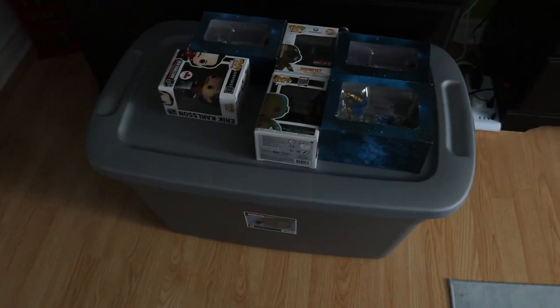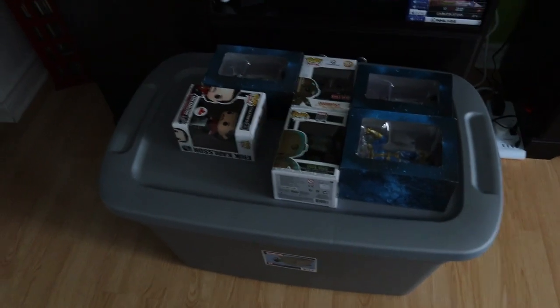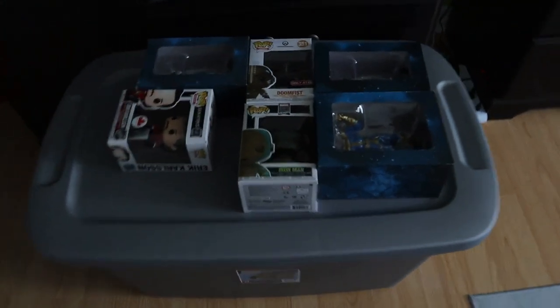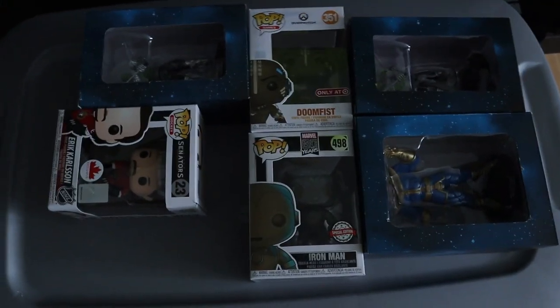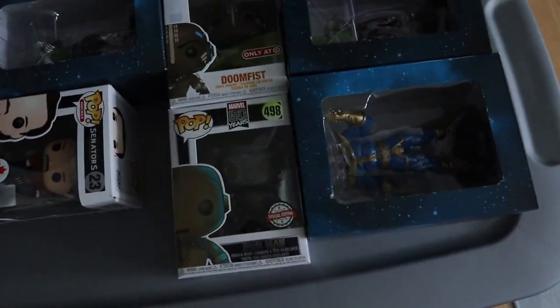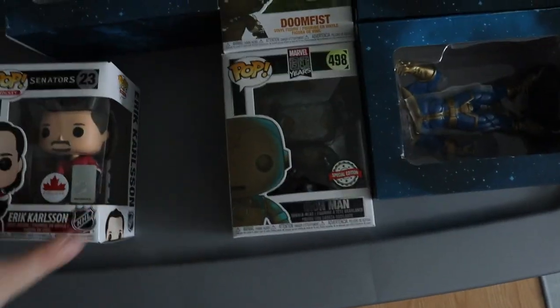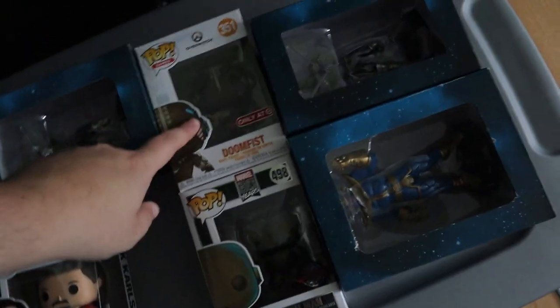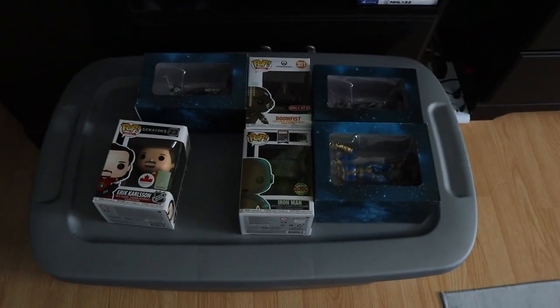So let's get started. Of course the video game tote is still here. We do plan on putting that in the eBay room very soon. We just have to clear out a few more things first, but we did end up finding in a box all of these figures that honestly I forgot about. So we have two Drax figures, we have Thanos figures. I actually have those in my personal collection, same as Iron Man here. This is a double. I actually have that in my personal collection. Eric Carlson as well, it's a double, and this one here I actually got a lot to resell. So all that is going to be posted very soon.